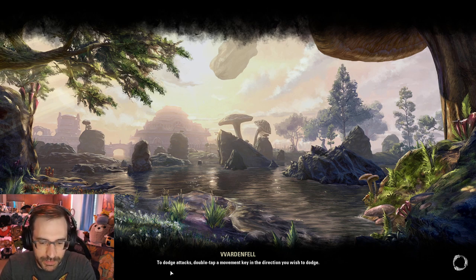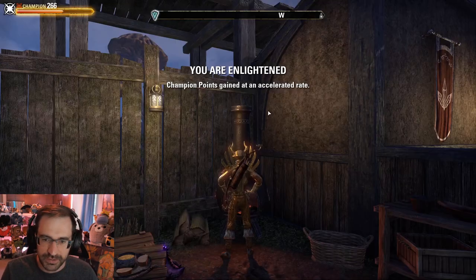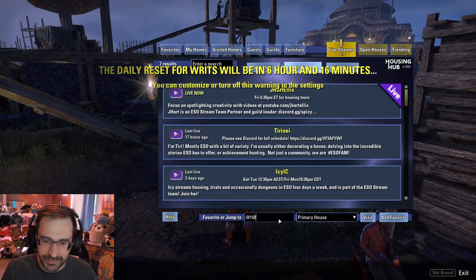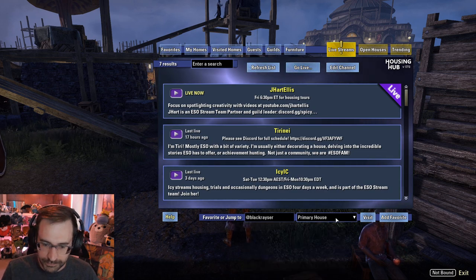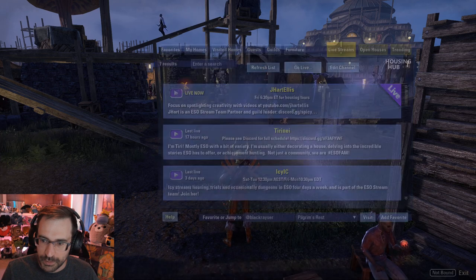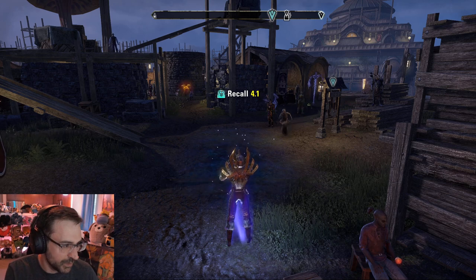Okay, Black Razor has a Pilgrim's Rest. Black Razor was also voted one of the top three winners here as well. Had a gray screenshot, yes. So Black Razor is an artist, and has done a lot of amazing work for me, including a lot of my emotes, which has been fun. It was a little different for her.